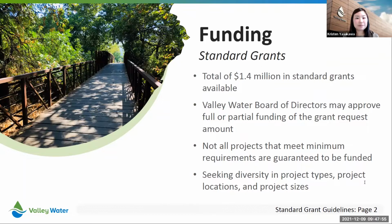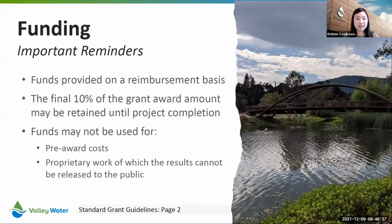Okay, so as I mentioned, funding for standard grants for this year. Now we have a total of $1.4 million for standard grants that are available. And again, that's open to any mix of project types with no minimum or maximum per project. However, it's really good to note that it is probably unlikely that one project requesting $1.4 million is going to be awarded the full amount, because we really try to seek a diversity of project types and project locations and project sizes. So we try to look for equity and look for diversity in projects.